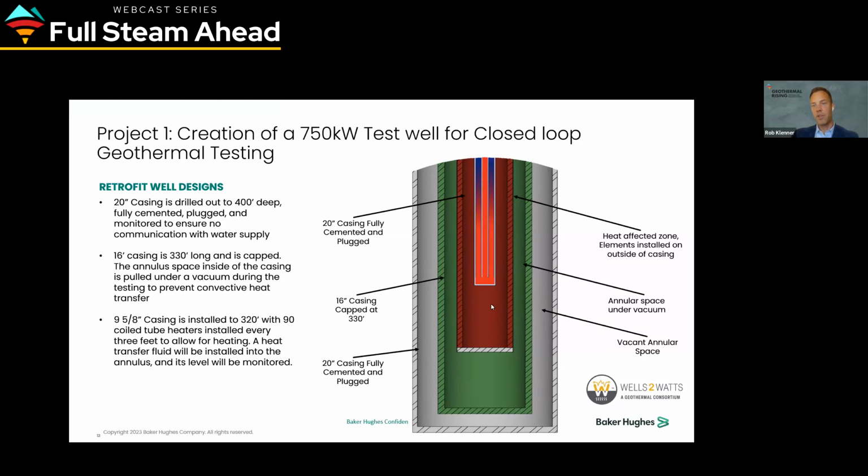And then within that is where we have the heaters in and along the 9 5/8 inch casing. We will have water that fills this space here, and then we'll have that 7-inch and a 4.5-inch inner diameter vacuum insulated tubing. So this will make up what we call the downhole heat exchanger in the Green Loop of Greenfire's technology. And we're really simulating that last 300 feet of a closed loop system of an actual wellbore.